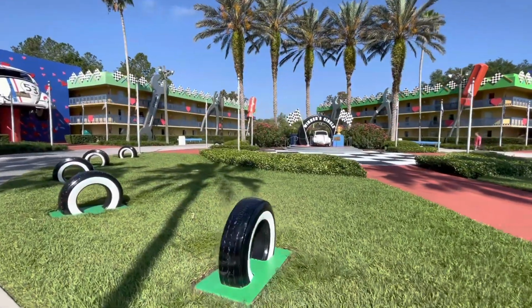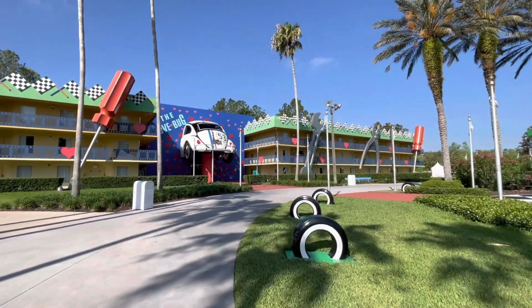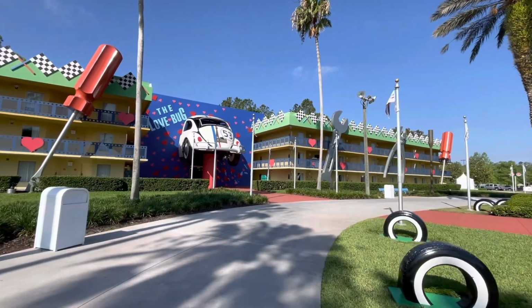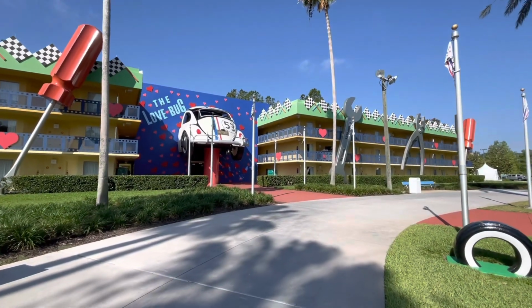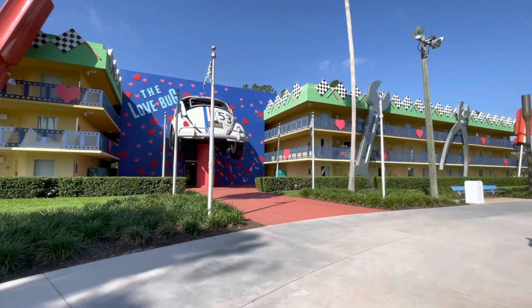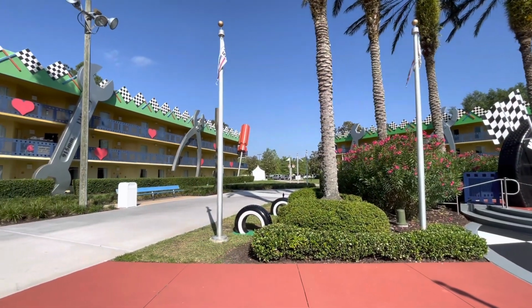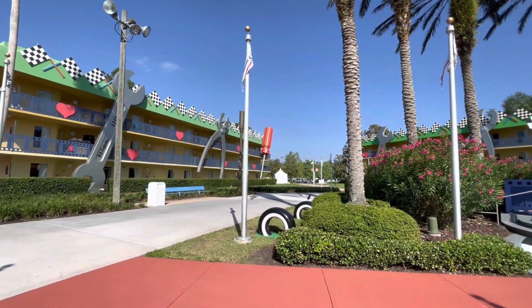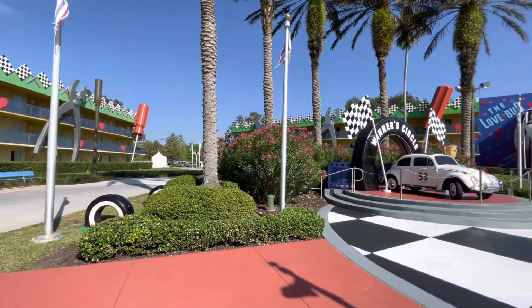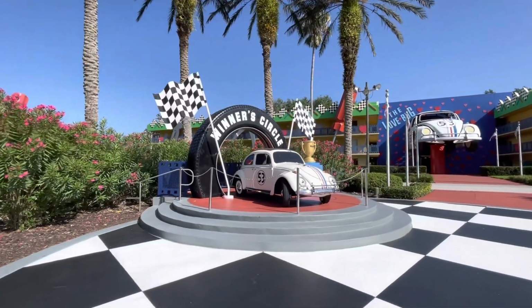Really, really cute winner's circle. Good old Herbie, number 53, the Love Bug. I really wish I could have got Teddy back here. I think if he didn't pass by the playground, he would be very happy to run around through all this. As I've mentioned before, there is parking all around the outside perimeter of the resort. So if you were staying in one of these rooms and you had a rental car or your own personal vehicle, there is parking. You wouldn't have to walk all the way through the resort to get to your car.